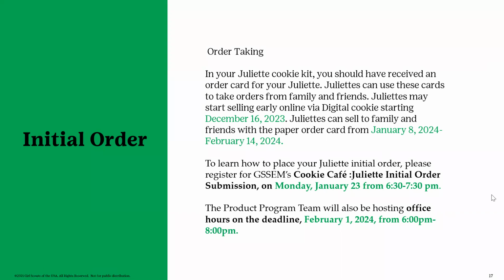So the product program team will also be hosting office hours on the troop deadline of February 1st. So troops are submitting their initial order on February 1st. They have a different process for this for the initial order period, but you may still attend the office hours if you do have any questions at all on submitting.